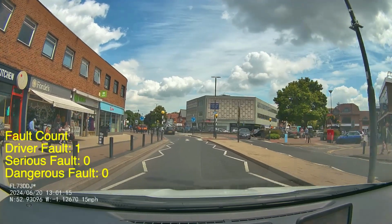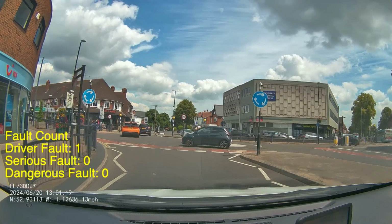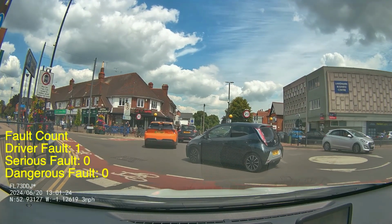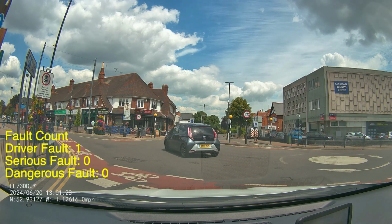Another zebra crossing, another mini roundabout, and on the other side you can see yet another zebra crossing. So lots of information to process, and the trick is keep your mind ahead on where you want to go and keep your eyes scanning for anyone who's going to get in the way of that.